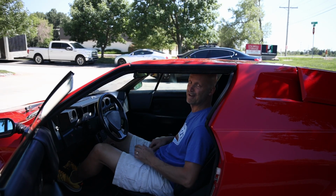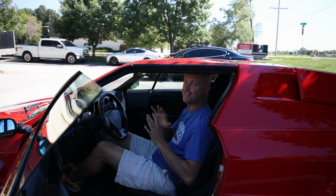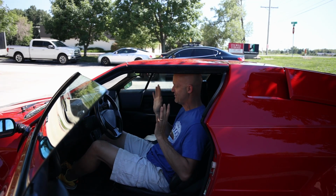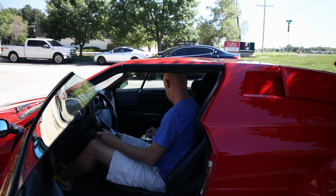So I want to see if I fit in it. Not that I need another car, but I've always loved these cars. The look, the flair, I don't know what it is about them. And the sound, the V8 sound is just glorious.